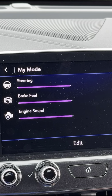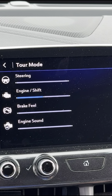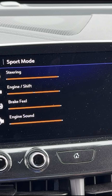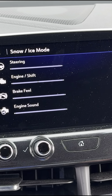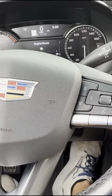Now when you do that though, you got some stuff going on right here. Tour mode, looks like we've added a little engine. And let's scroll on over to sport. Whoa, we've added everything when we go to sport mode. And then let's head on down into snow and ice, and we've removed everything. We need traction. Got some cruise control buttons going on right there on the steering wheel.